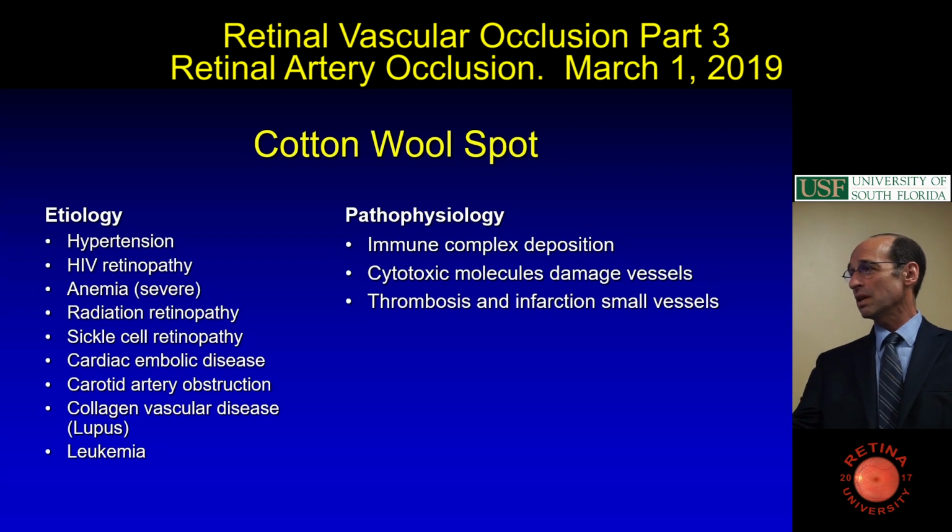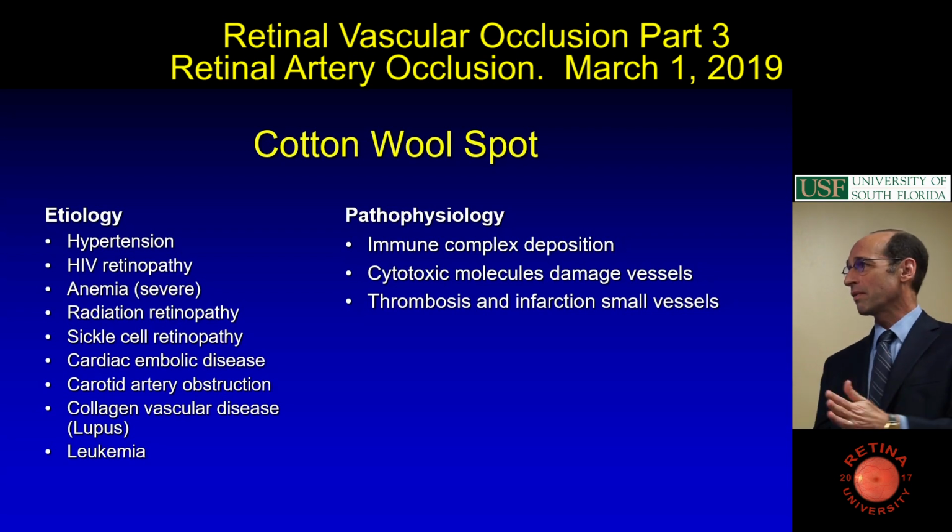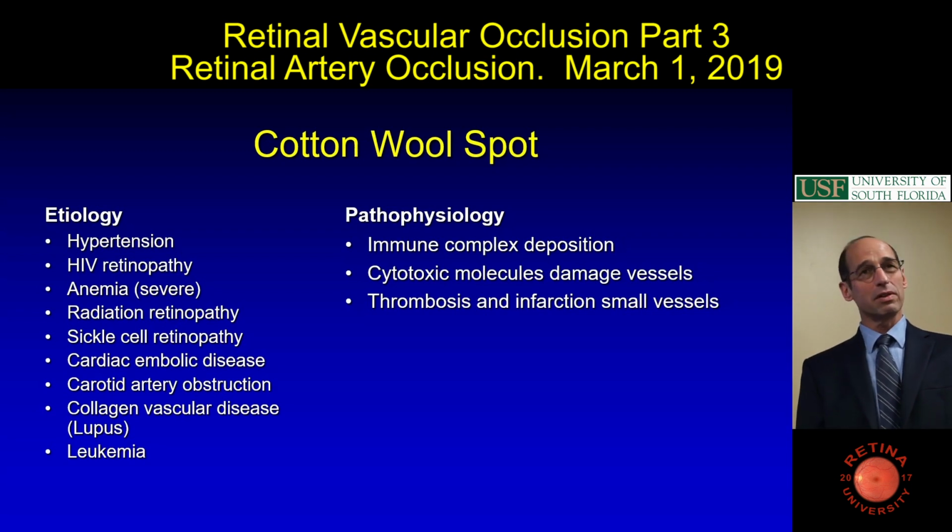Really, HIV. It used to be lupus was the one when I was younger. So when you had a cotton wool spot and you looked at an old review article, you'll find most of them ended up diagnosed with lupus. If you look at a newer article, most of them are HIV. And that's if they don't have hypertension. You'll see them with other diseases, but that's more for isolated cotton wool spots.